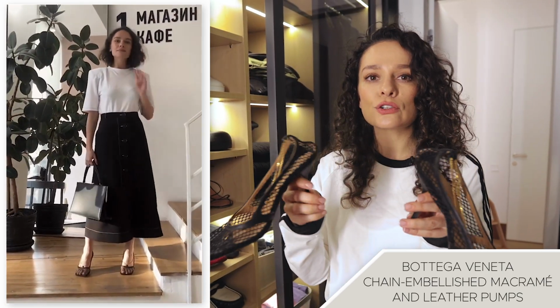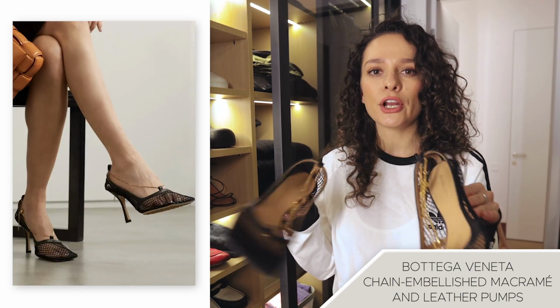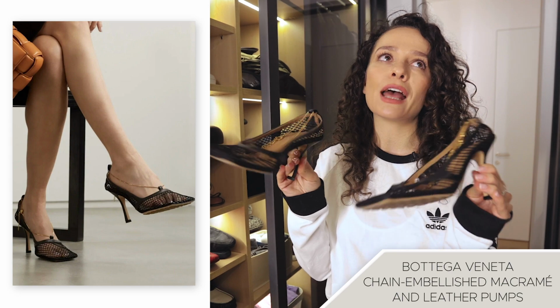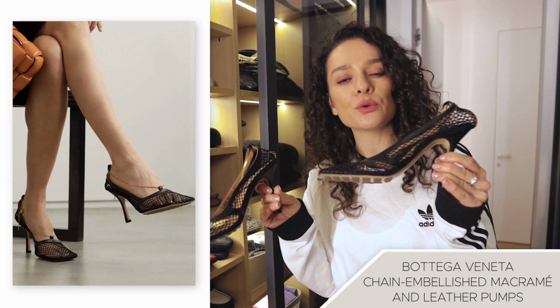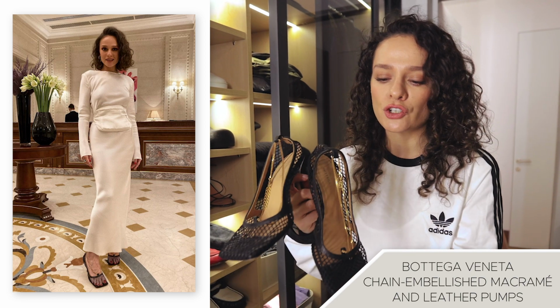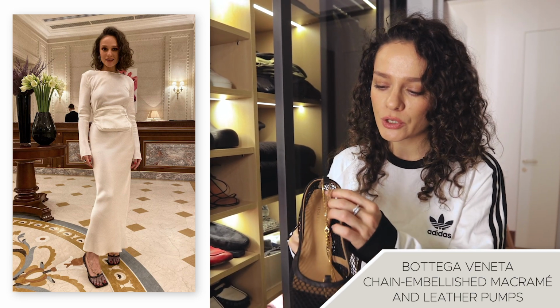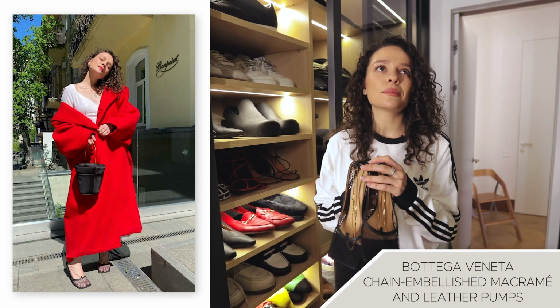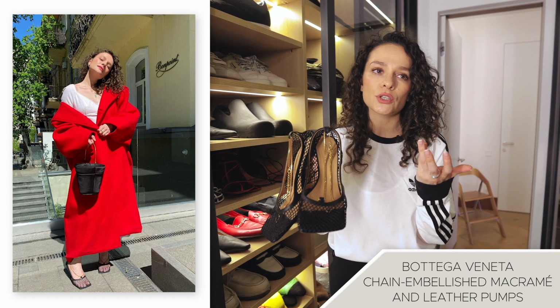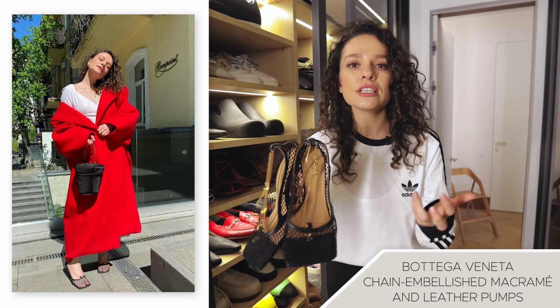These work amazingly also with something very classic like a body hugging dress or a trouser or a pantsuit or a three-piece suit, whatever. These are also pretty basic because there's not much going on for them except for the material, which is like this mesh, and they give some texture to a look, but not too much, so they're not over the top, so you still can add something crazy to a look.